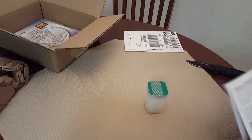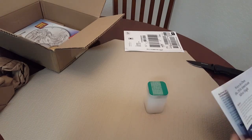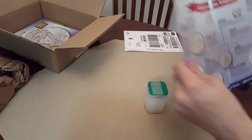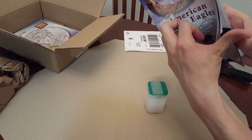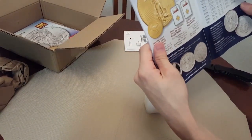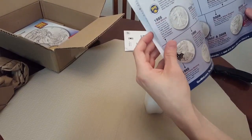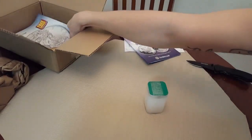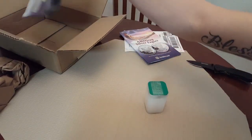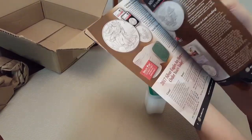Anyway, I think I'm going to try and get some more information on Govmint. I've been doing a little research, and the way they started is pretty interesting, actually. So I'm going to try and put that in the video as well. As you can see, they send you a book of American Eagles, which is pretty interesting, and they give you years and all different designs of years for the Silver Eagle. It's like a Govmint magazine.